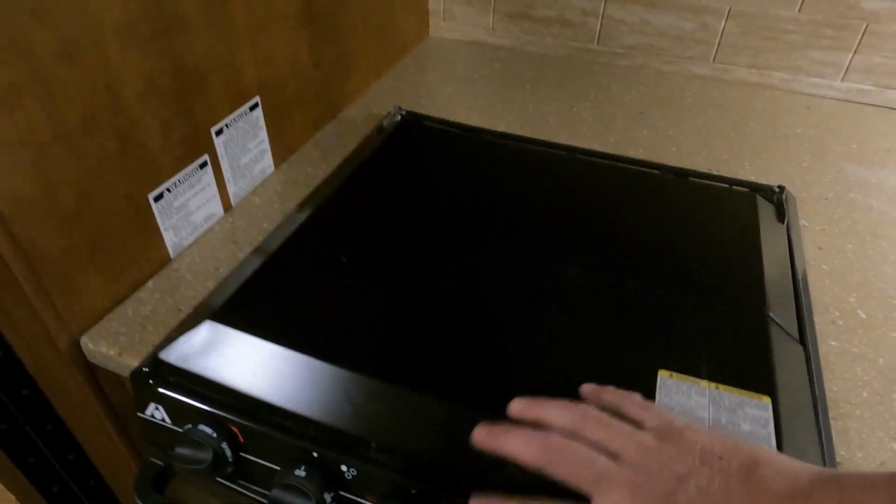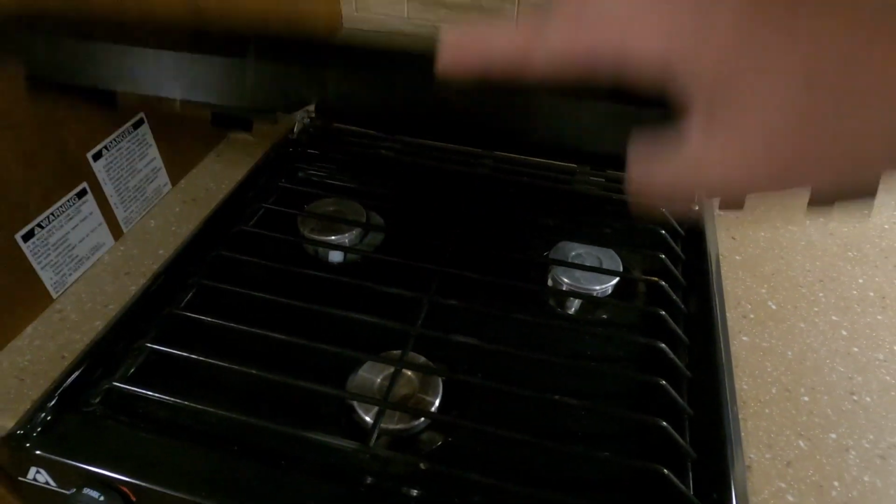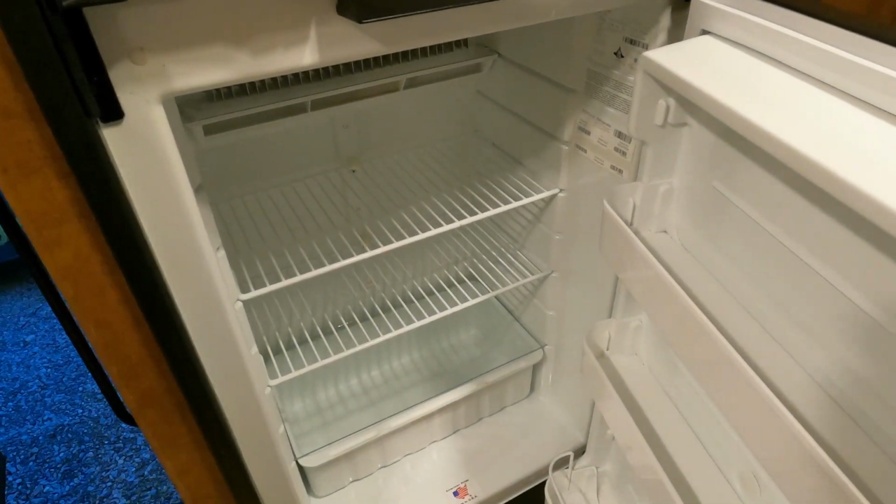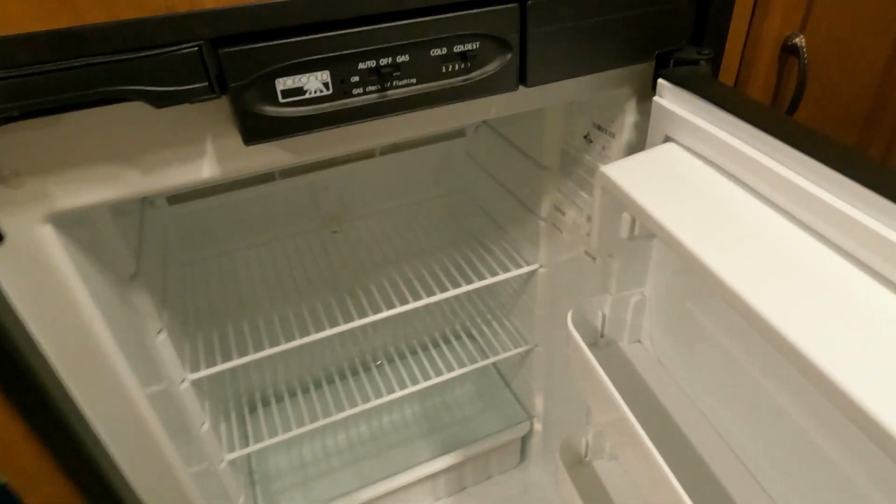Kitchen area, over the range microwave, 3-burner stovetop. I'm sure it's probably not been used, and it hasn't been. Oven looks good. Refrigerator, you can tell it hasn't been a live-in. All the racks look great. Nothing's skinned up, scratched up, nothing like that.